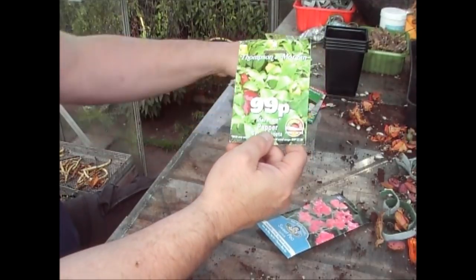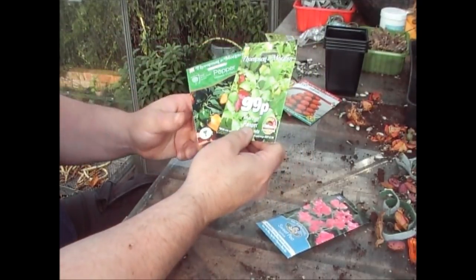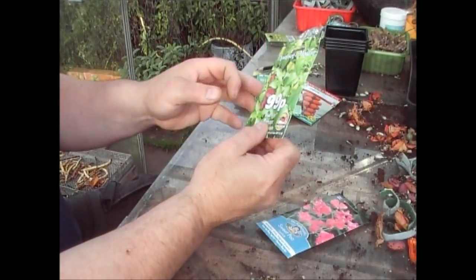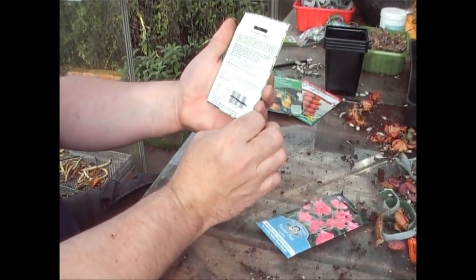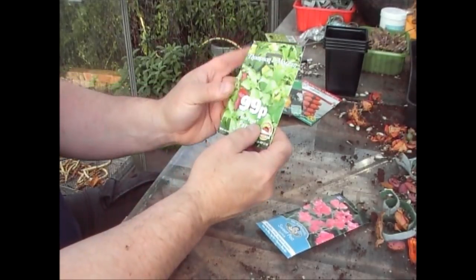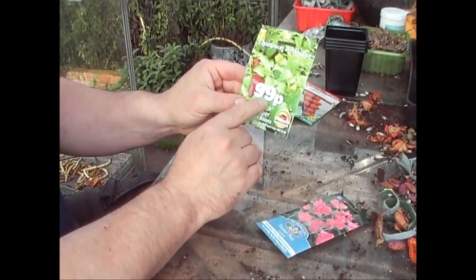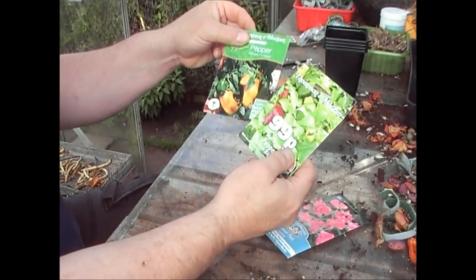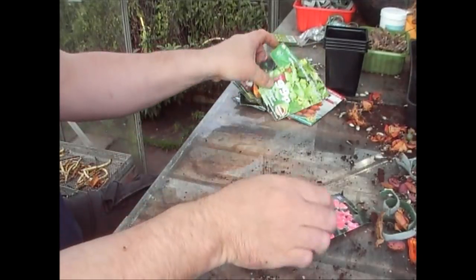Both of those are from Thompson and Morgan. This one's an F1, so they should all be pretty much the same. This one's not an F1 hybrid, but you get quite a few more seeds in here. You get 15 seeds in there, but I'm guessing that's a smaller plant. This one looks like it's a larger plant, like the ones I've got growing at the moment. But those are the peppers I'll be growing next year.